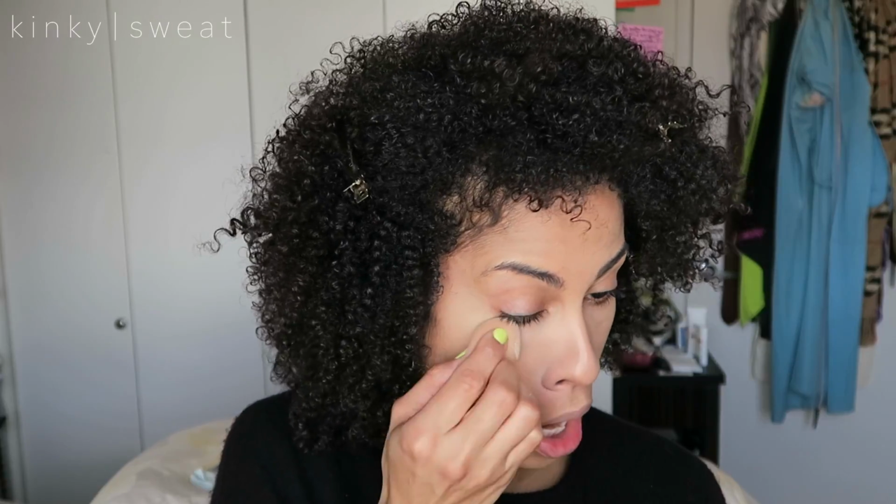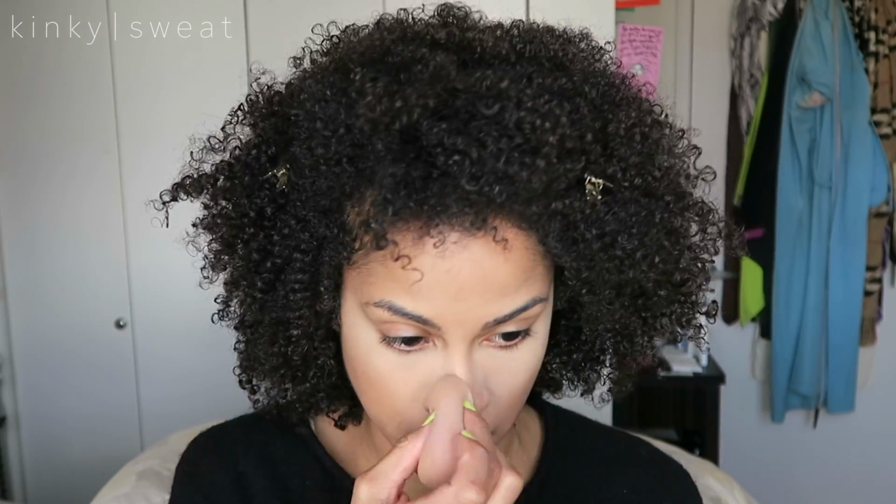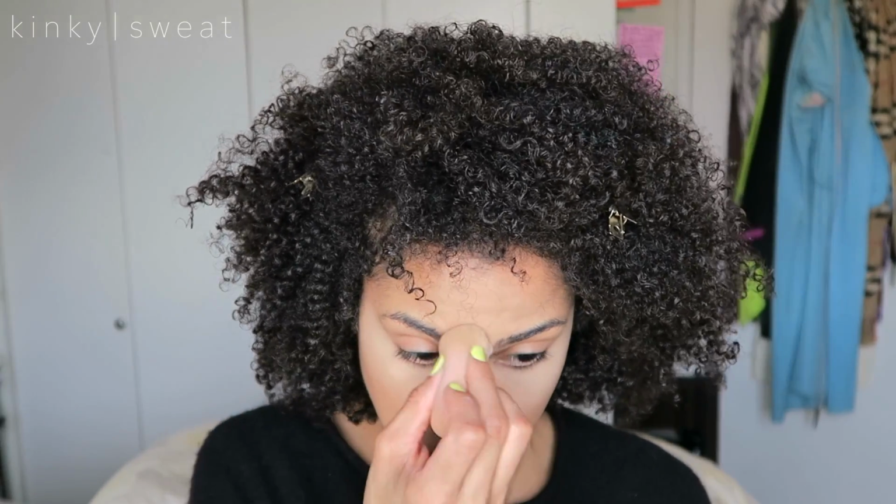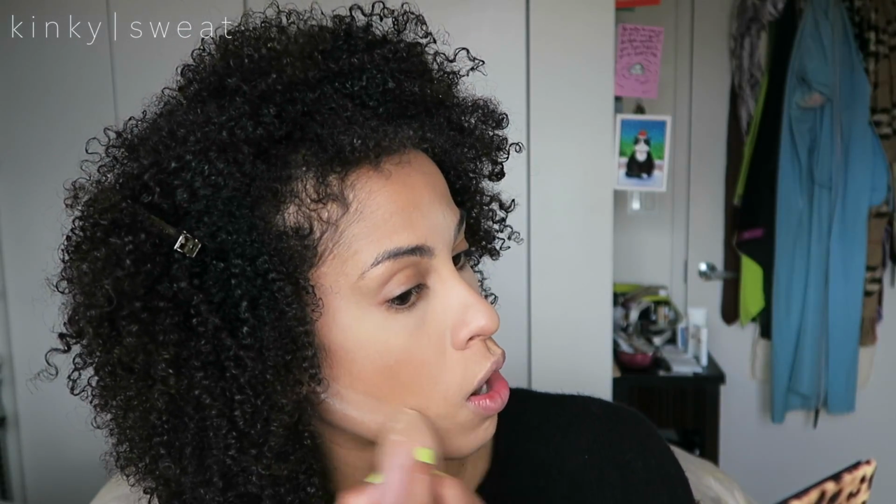Using the same damp beauty blender to apply that powder, and I am combining and not leaving excess on for baking. I'm trying not to do that all the time, but I really can't help it because that's what gives my skin, my makeup, the best long wearing results. Not everyone needs to go heavy on the powder, because if you have dry skin, then it will look way too powdery and not skin-like.